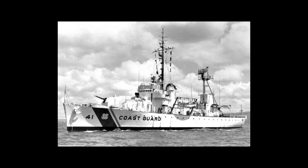Chautauqua, WHEC-41, WPG-41, built by Western Pipe and Steel Company, San Pedro, California. Keel laid 22 December 1943, launched 14 May 1944, commissioned 4 August 1945, decommissioned 1 August 1973.